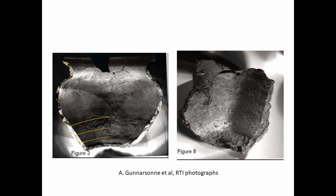Thus, when Alice Gunnarsson and collaborators discuss the coexistence of different potting practices, it would have been really helpful to have an analysis of the radial sections of the vessels for assessing the wheel-coiling method. The principle is that the pore pattern will differ accordingly. The more pressure with rotary kinetic energy, the more elongated and subparallel the voids.